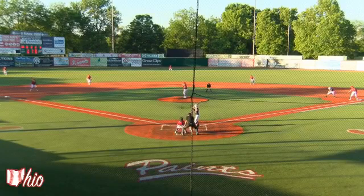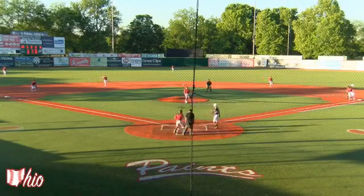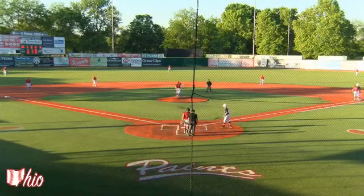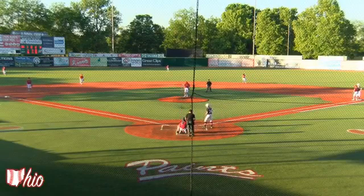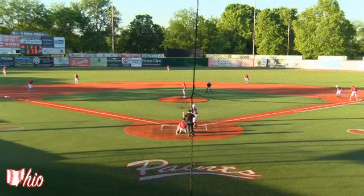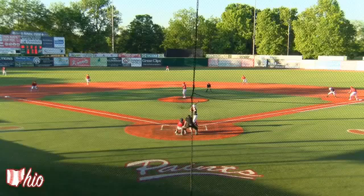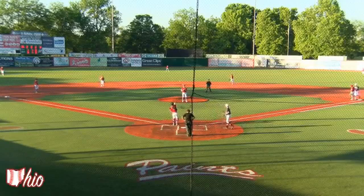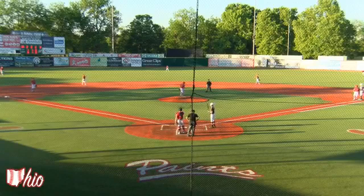Pitcher sets. Oh, low and outside. A lot of people thought that looked good. Home plate umpire's been calling them pretty consistent all night. Wind up, delivery, way high and outside. We go to 2 balls, 2 strikes, 2 outs in the bottom of the second.